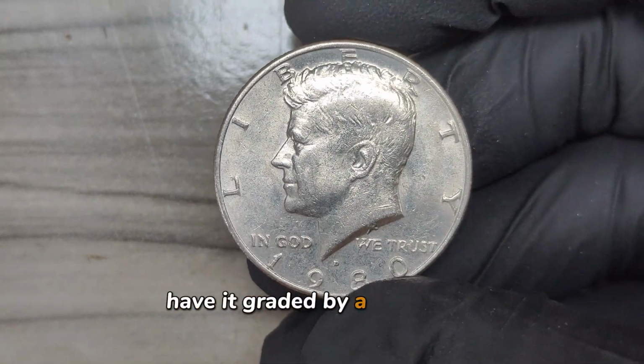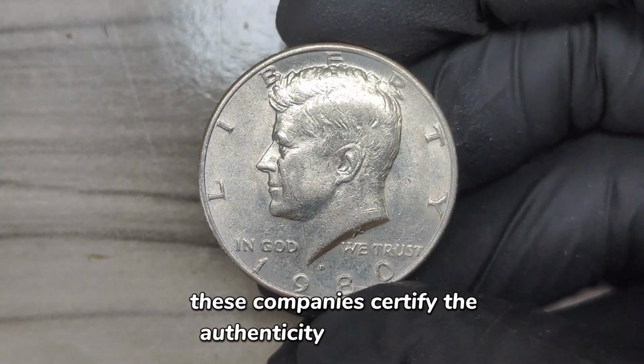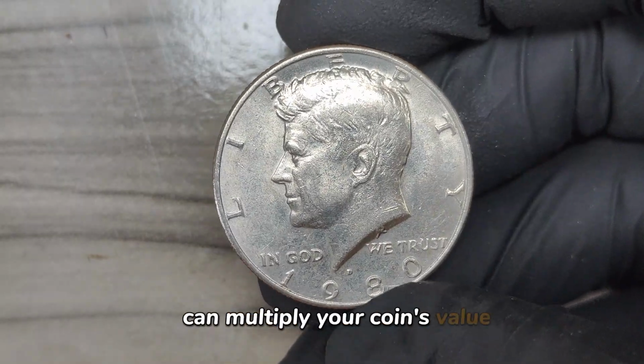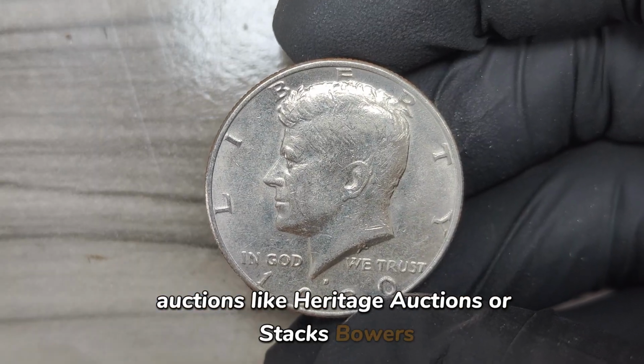Have it graded by a professional service like PCGS or NGC. These companies certify the authenticity and condition, and their stamp of approval can multiply your coin's value. And if you think you've got something truly special, auctions like Heritage Auctions or Stack's Bowers are where big money is made.